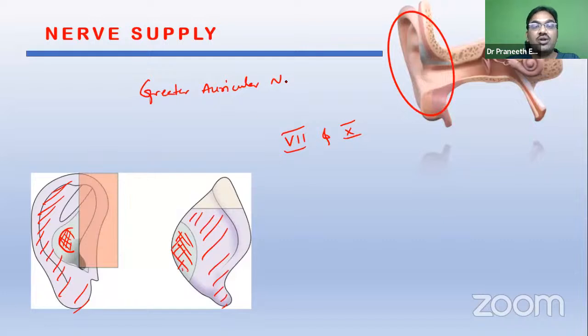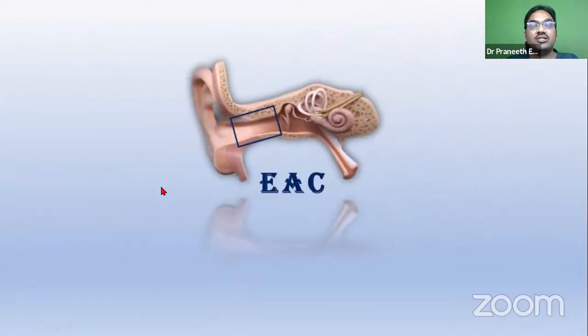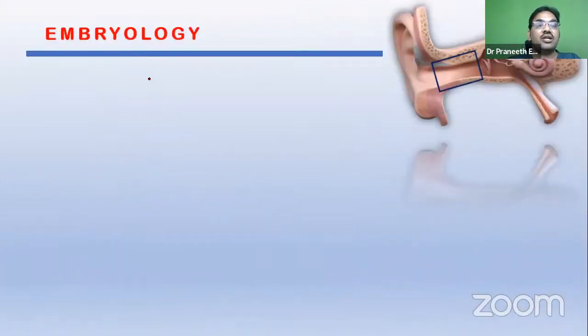Okay, so greater auricular supplies the majority part, the conchal part is supplied by your facial and vagus branches, and the anterosuperior part is supplied by your auriculotemporal nerve, which is a branch of the mandibular branch of the trigeminal, V3, right? And this is the lesser occipital nerve, right? A little bit of portion on the medial surface above, right? So this is about nerve supply. The major part of the auricle is supplied by greater auricular nerve. Conchae is supplied by facial and vagus branches. Remember these points.